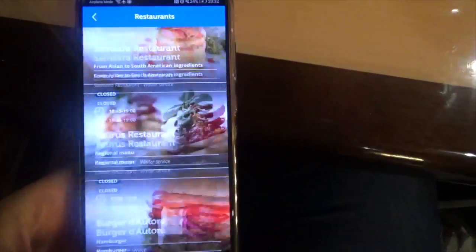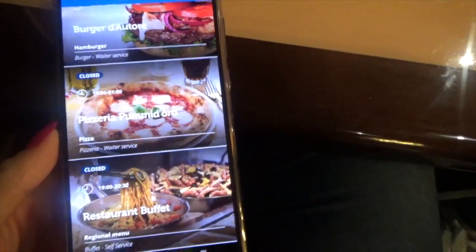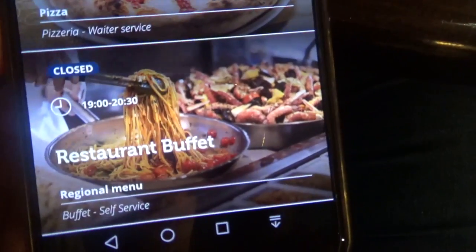Costa's app is free to use and it's pretty good. It's got a map, all the usual things on it. But what I'm trying to show here is that the buffet closes at 8:30 p.m. It's quite a cool little map.